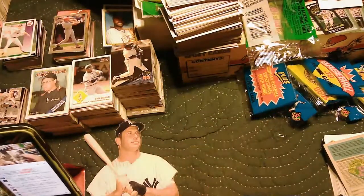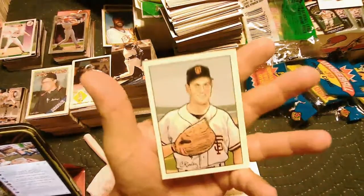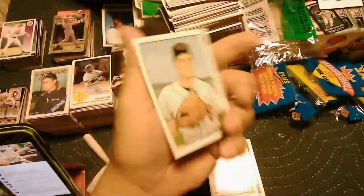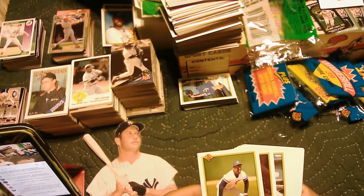So Bo Jackson was the saving grace for that pack. Who's this art card going to be? Why, that's Will the Thrill. Mr. Will Clark. Thank you very much. He goes on the Clark pile. We have a lot of Will Clark cards. About 100 so far.